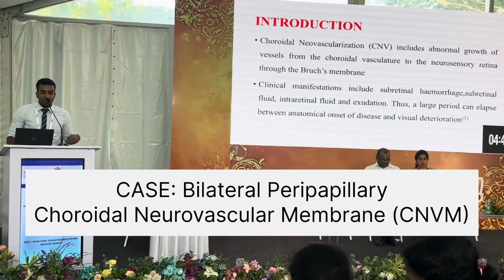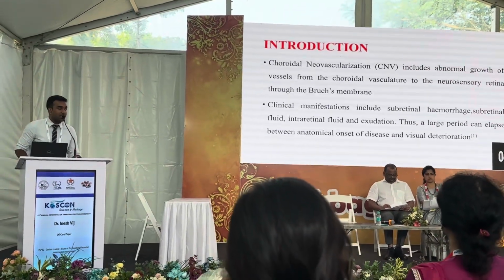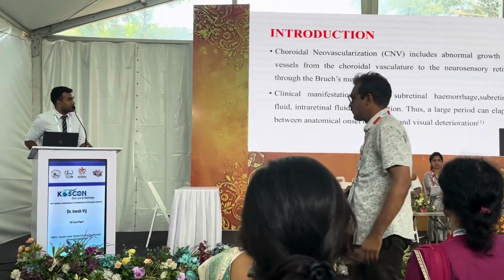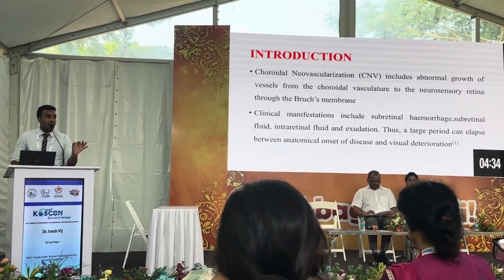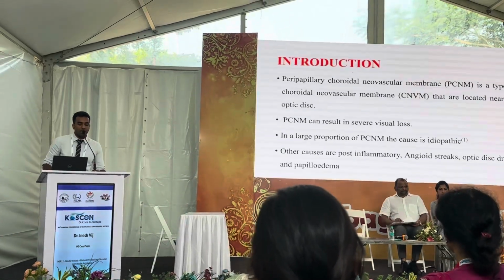So choroidal neovascularization includes abnormal growth of vessels from the choroidal vasculature to the neurosensory retina through the Bruch's membrane. Clinical manifestations include subretinal hemorrhage, subretinal fluid, intraretinal fluid and exudation. Thus, a large period can elapse between the anatomical onset of disease and visual deterioration.